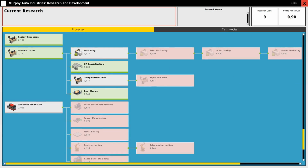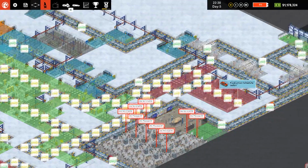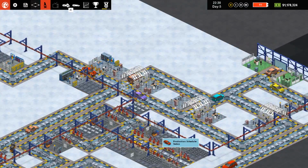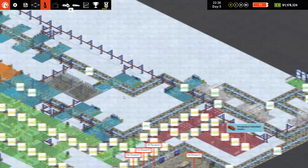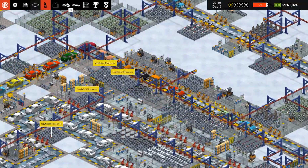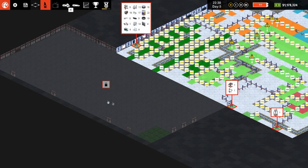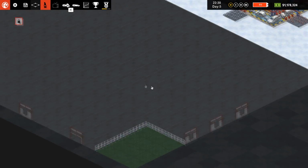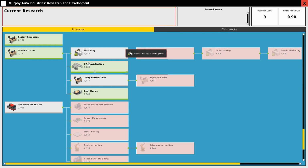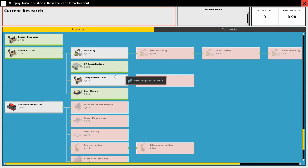So what do we need to really focus on? No research. Yes, I know. Thank you. We don't need to worry about QA. Don't really need to worry about that lot. We just need to be able to get more stuff in, which means we need more resource importers. So what have we got in here? That looks like a few resource importers, so that'll be good. Marketing. Do we have a load of cars we can't sell? We've got 40. That's not a great deal, so I'm not worried about that.